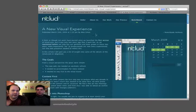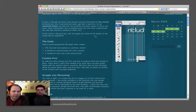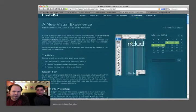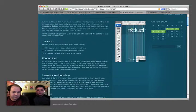One thing I want to talk about a little bit is, again, read this post. It's really great, about the redesign. It covers some of the process that Alex went through when he started designing this. One thing he says is he went straight into Photoshop. As a designer, I have a process. I'll do some thumbnails and maybe a wireframe, and I know that if I follow these few steps of my own process, I can eventually get to a finished design.